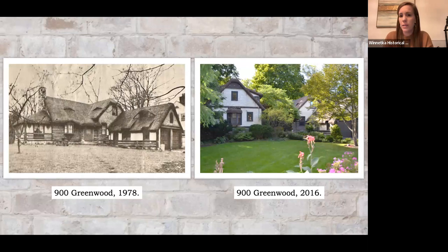While the Paulsons did eventually sell the house outside the family, it has thankfully remained in the hands of owners who have preserved its original design and integrity. In 1996, the house won a Winnetka Preservation Award for the stylistically appropriate wing added to the front of the house.